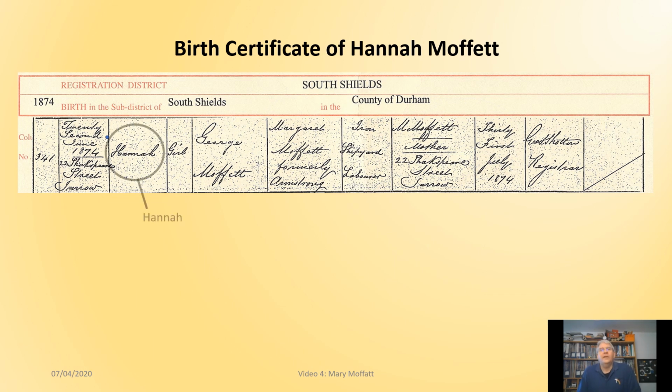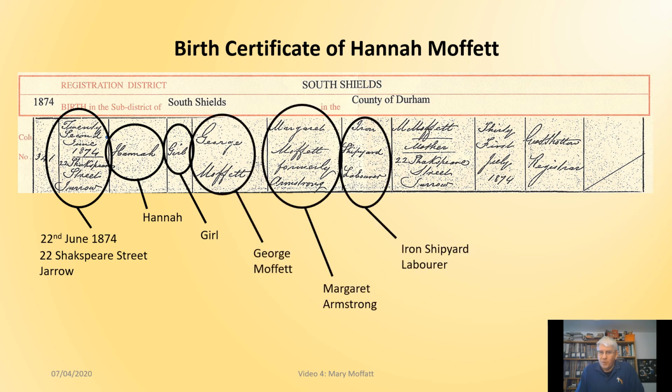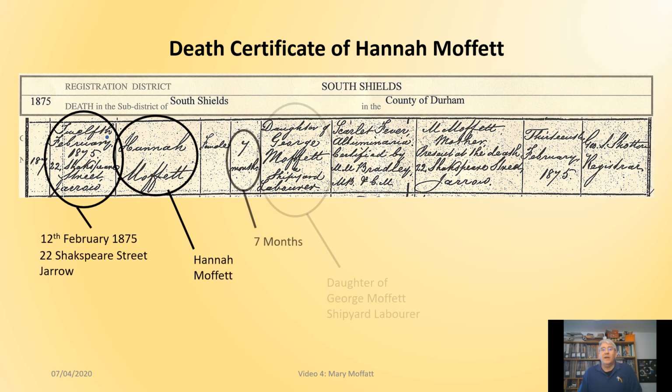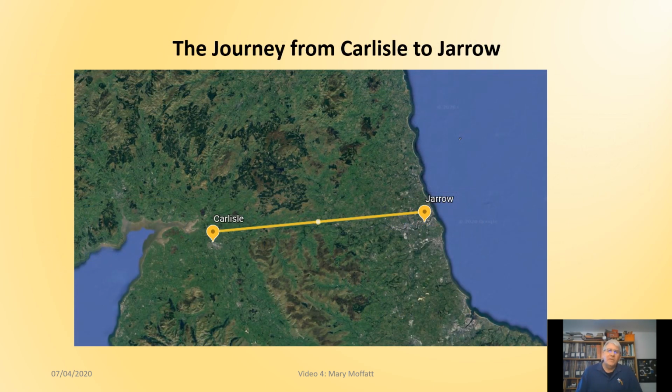A search of the BMD index reveals that a Hannah Moffat was born on the 22nd of June 1874 at 22 Shakespeare Street, Jarrow. Sadly, it turns out that she died 7 months later, on the 12th of February 1875, of scarlet fever. So with James born in Carlisle in 1871 and Hannah born in Jarrow in 1874, the family must have moved sometime in 1872 or 1873.